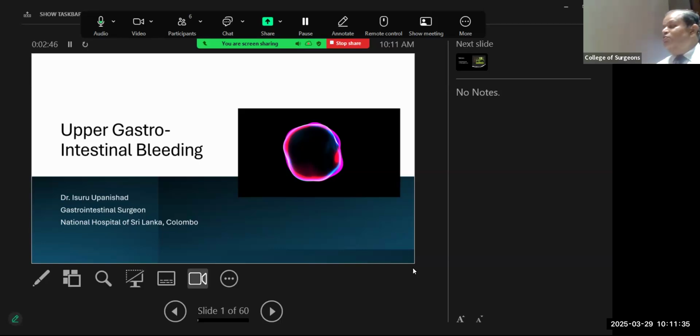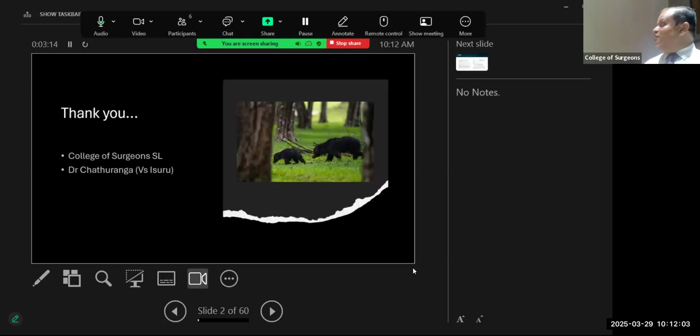Actually, I didn't have much time to prepare this. I was informed last Monday or Tuesday, I think, while I was preparing for a four day holiday trip to Wilpattu, so I couldn't prepare much. Dr. Chaturanga asked me to do this. Anyway, I did half of the trip there, and I came back last night. This is from my trip. This is from Wilpattu yesterday.